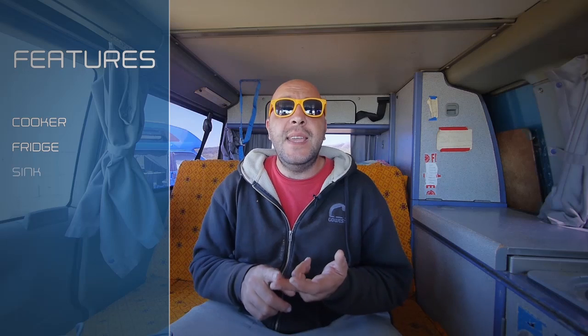Let's check now which features you will actually find in these camper vans. A cooker, typically gas with 2 burners. A fridge, which, depending on the model, can work on 12 volts, 220 or gas. A sink, a small one for washing dishes that can also be used to clean your hands or face or brush teeth. A toilet, ready built in the coach-built camper van or portable in the conversion one.